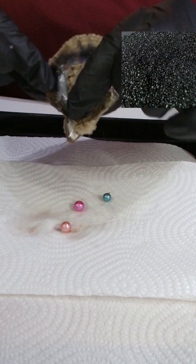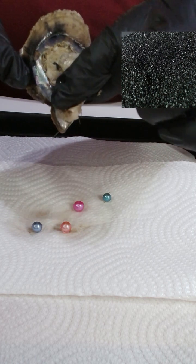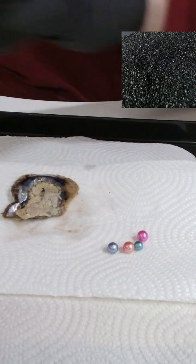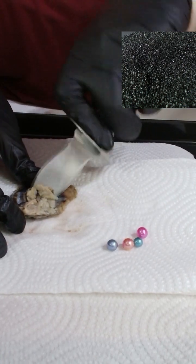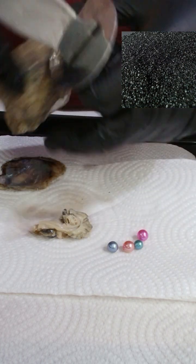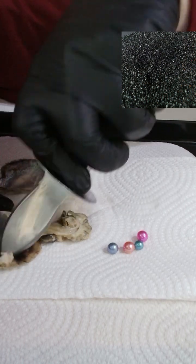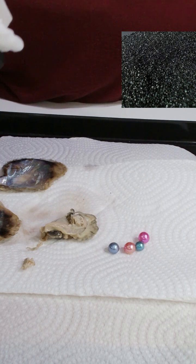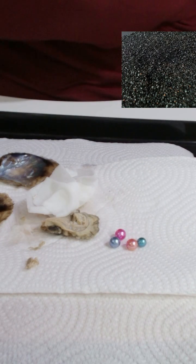Can you keep the shells? Of course you can. 1, 2, 3, 4. You are quadding. Tracy, you've got 4 pearls in your oyster, my lovely. Now I'm just cleaning up the shells for you. And then let's have a closer look at these colours for you.